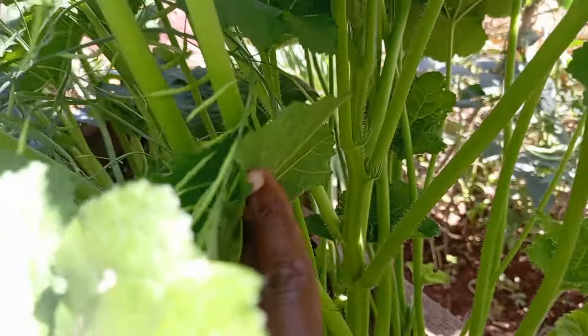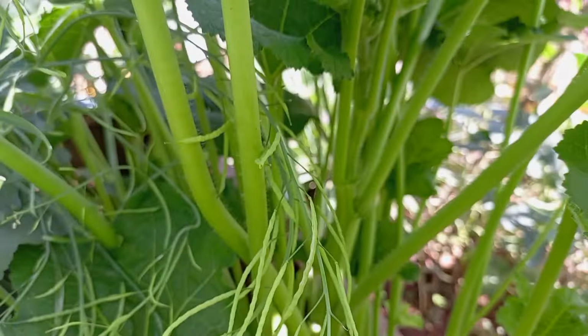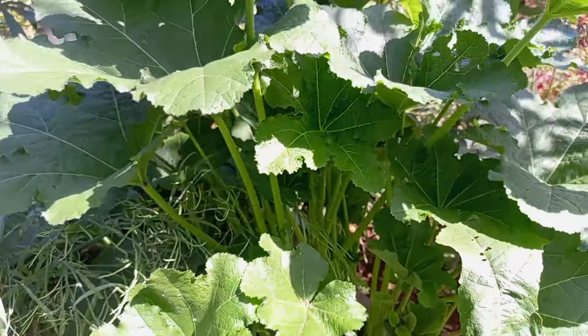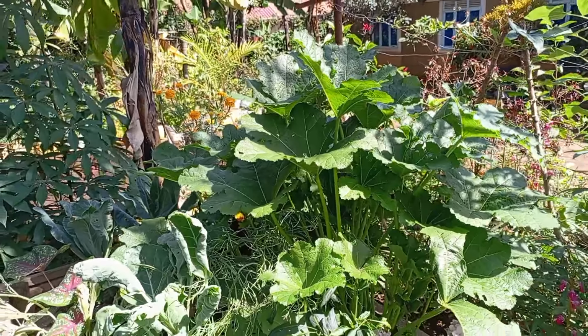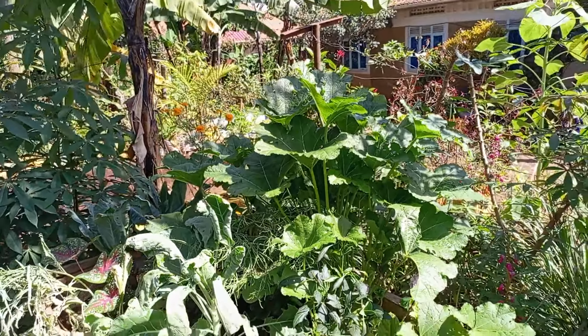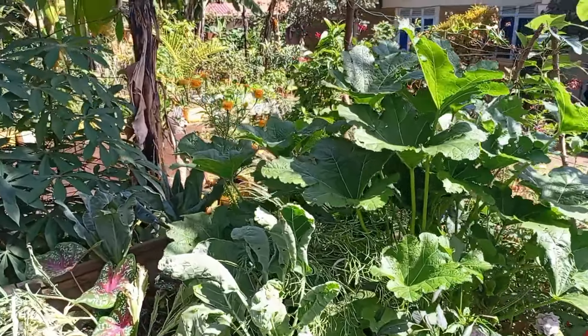I'm seeing the buds are starting to form for the flowers, but sometimes I get worried. I think it's very shaded. Maybe it may not give me flowers. It will just stay green, and I want flowers.